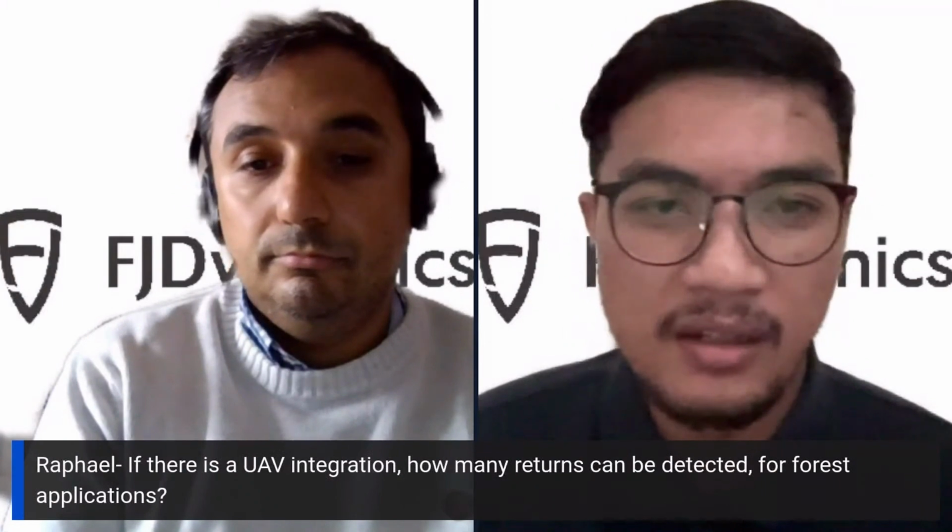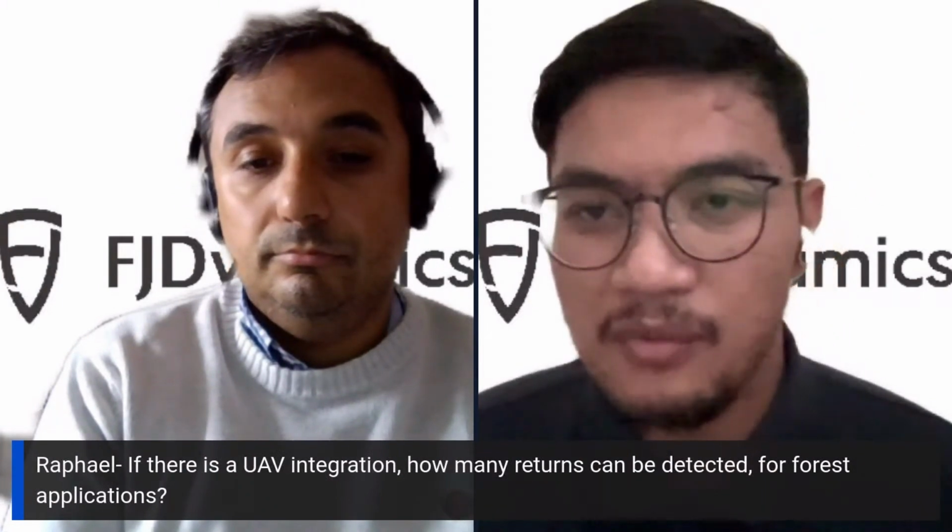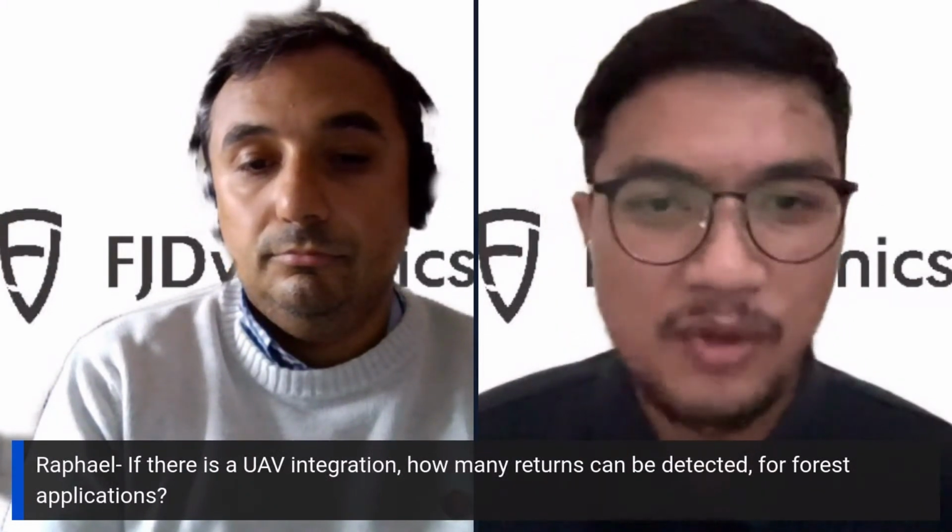I will be moving to the third question from Rafael. If there is a UAV integration, how many returns can be detected for forest applications? For the forest application, it depends on how big or how wide the area is. So we can plan our scanning missions before we start to capture the project.